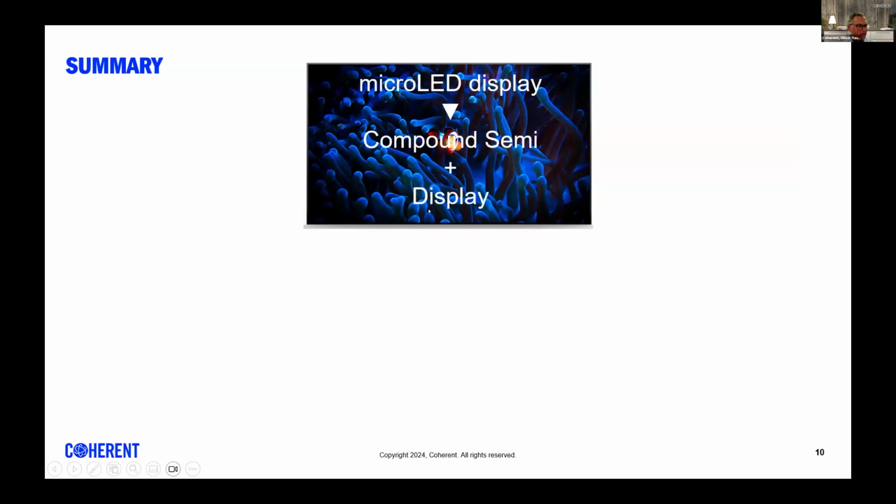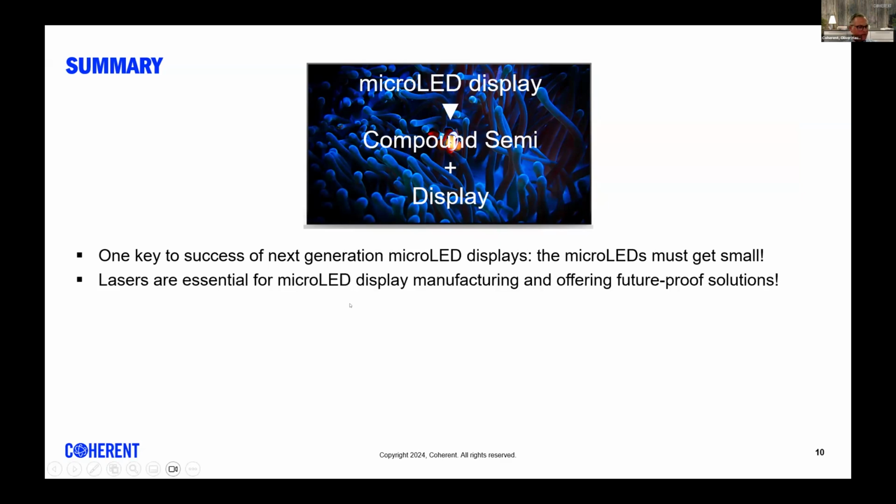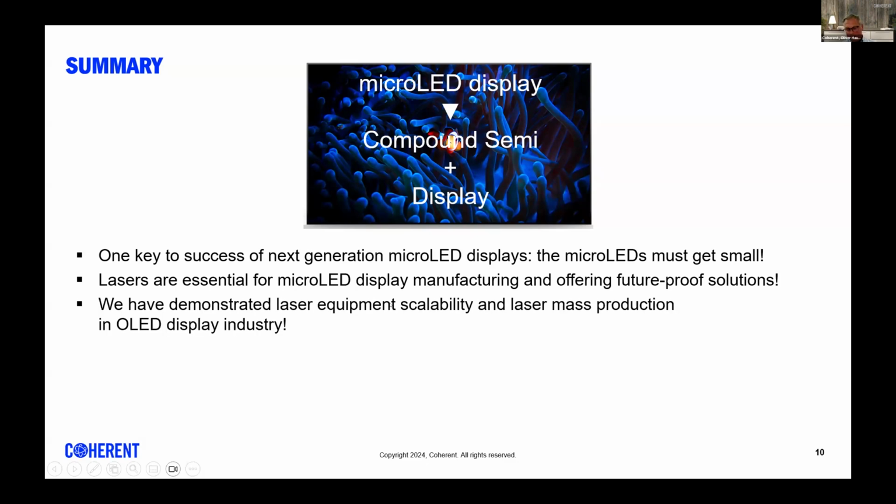So my summary: again, you need a good compound semi company to make a good micro LED. Then you need a display maker and also some display equipment to make a good micro LED display. They must get small. Lasers are known for precise processing. That's why we are in the market, and that's why we are looking into this in more detail. And the second is that we have seen that lasers are essential to make micro LED manufacturing available. It's a future-proof process, and we know how to scale.